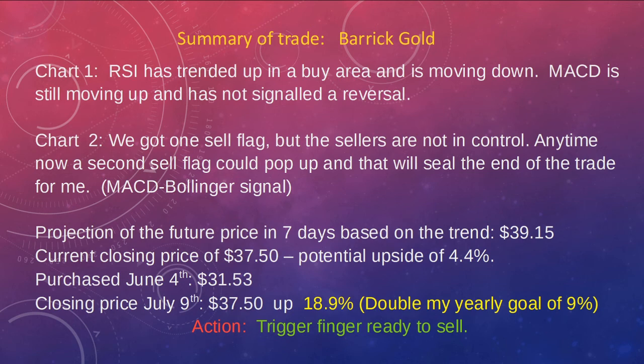So the action right now is I've got my trigger finger ready to sell. And as I say, if I get another red triangle or red flag, I will sell at the open of the next trading day.